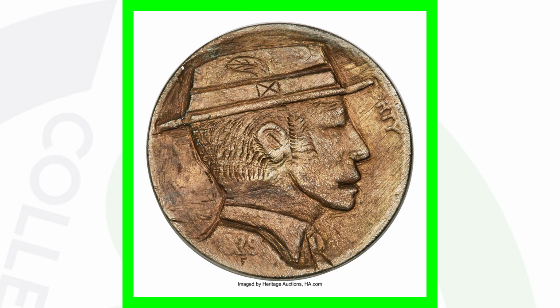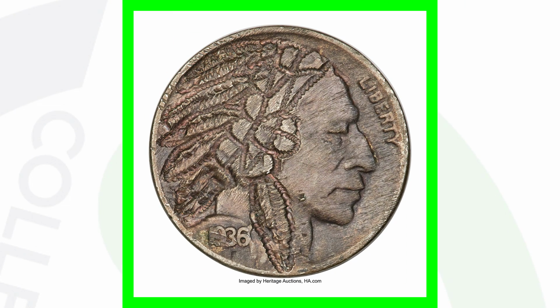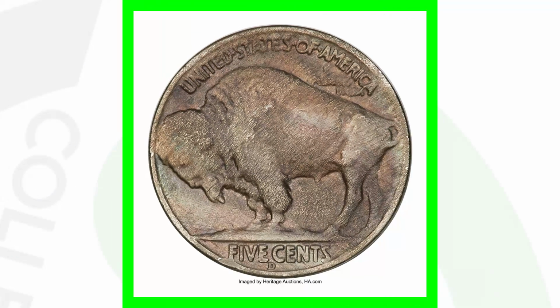So there are modern examples of Hobo nickels or even Jefferson nickels out there that are done by famous artists that still sell at auction. But a lot of the ones that you see on eBay, it's not really known people that are making them. They're pretty cheap. But in this case, this is a famous example of a Hobo nickel. This coin and this coin here both sold together for $900 at auction. So 2 designs there, a 1936 and a 1929 Hobo nickel.